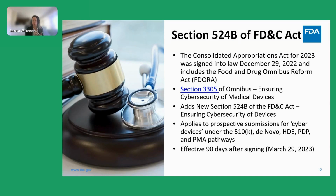And so we worked with Congress, and that's what this authority came from, is adding a new requirement into the law itself. So not FDA regulations, but into the law itself that says for certain types of medical devices, now medical device manufacturers must provide a reasonable assurance that the device is cyber secure. And so we'll go into that in the next couple of slides.